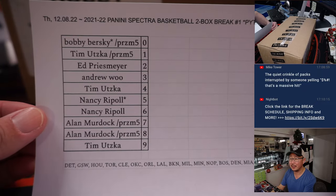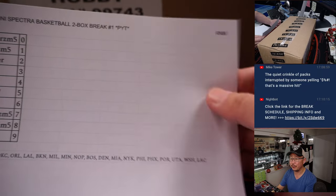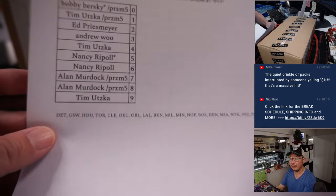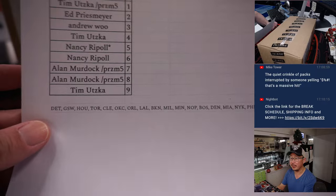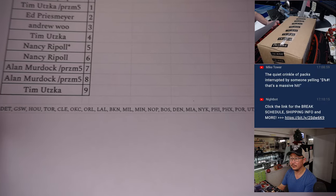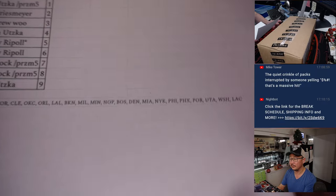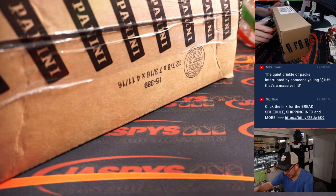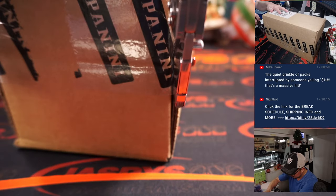So we did that randomizer in a separate video. But here are the results. It's a serial number break for all those teams right here. Set that over here. All right, now let's pop open this case and let's see which two boxes we're gonna do.